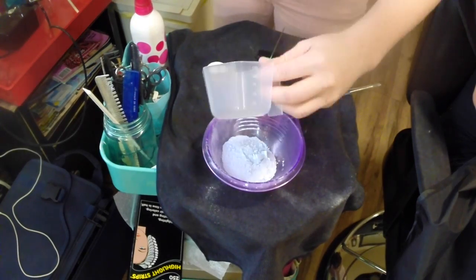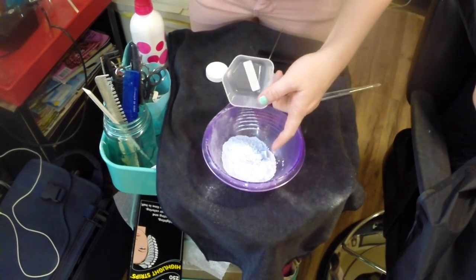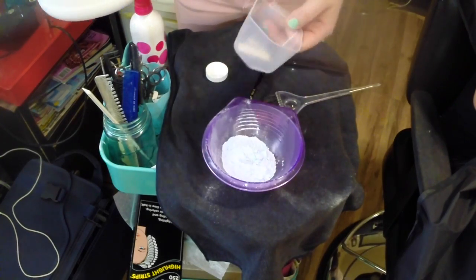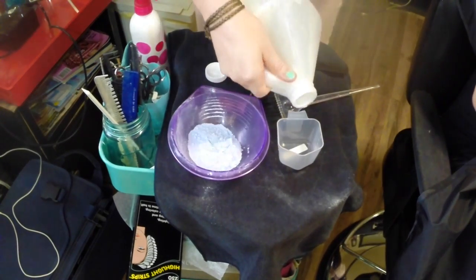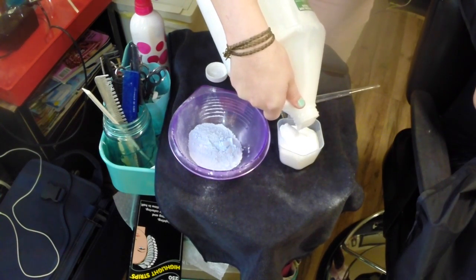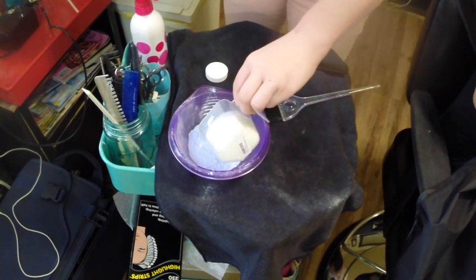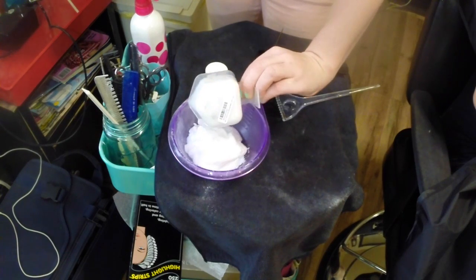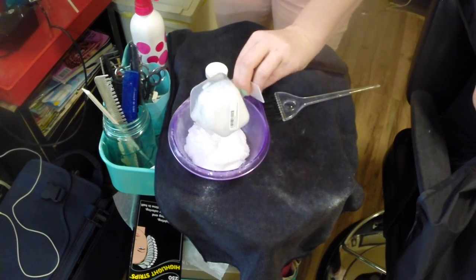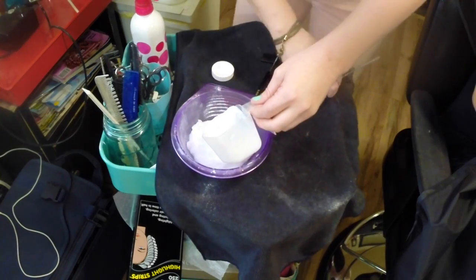So I have this cute little mixture bowl and it goes up to 4 ounces. 2 scoops of lightener requires 4 ounces of developer. And I'm going to fill this little baby up. But if I want to add more developer, I'm going to because it just depends on your consistency. That's the biggest thing about lightener, you guys, is you want to make sure it's just the consistency that you love. So it doesn't matter if you're adding more bleach, more developer. It just really goes off of what works for you.